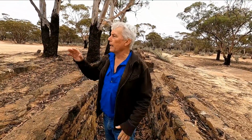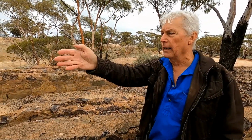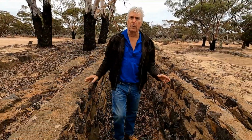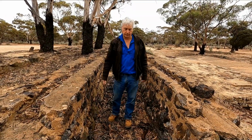Now we're up top looking down. The tailings wheel is over there. I thought the battery was over there. I'm not sure what this is. So bottom line is, that's the tailings wheel, and that's all I know.